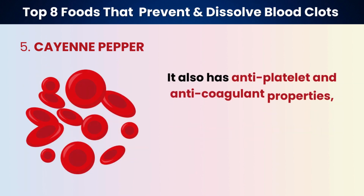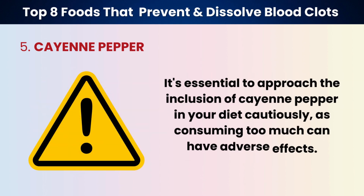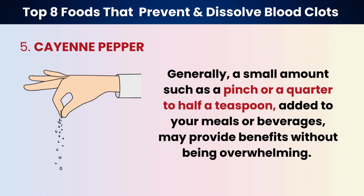It also has antiplatelet and anticoagulant properties, meaning it could help inhibit the aggregation of blood platelets and reduce the formation of blood clots. It's essential to approach the inclusion of cayenne pepper in your diet cautiously, as consuming too much can have adverse effects. Generally, a small amount, such as a pinch or a quarter to half a teaspoon, added to your meals or beverages, may provide benefits without being overwhelming.